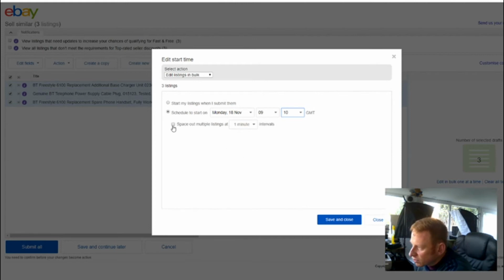And what I generally do is space them out by 1 minute, just so things are ending at a separate time and also listing at a separate time. Because I think the eBay algorithm will consider there's lots of items going boom, boom, boom on eBay throughout those minutes. And I reckon that gives you a boost. But of course, we don't know whether that's true or not.